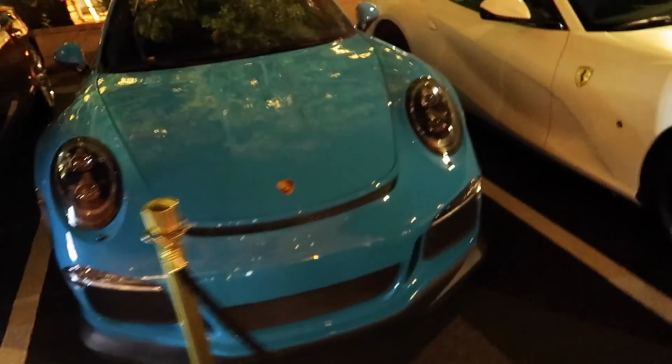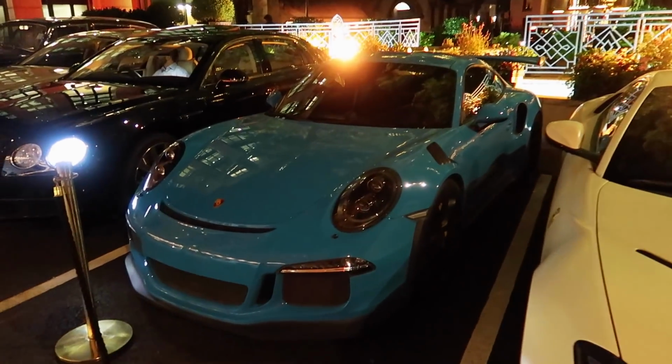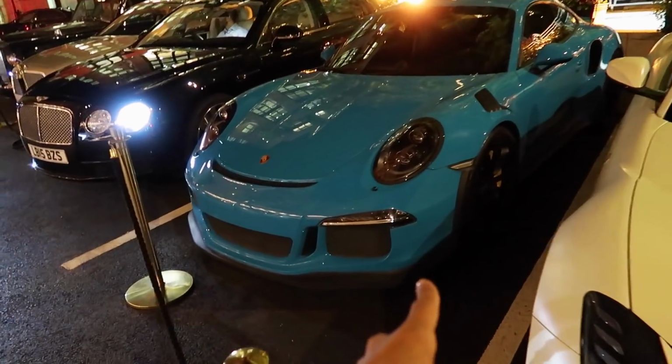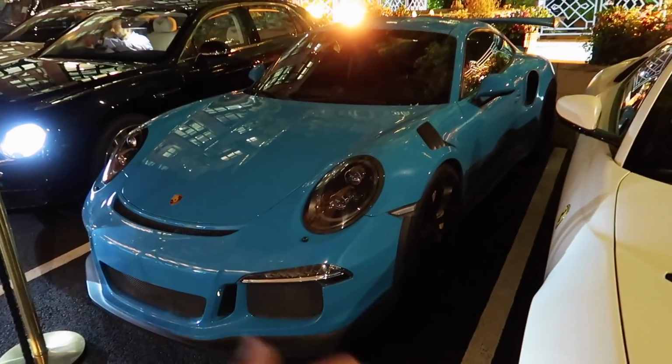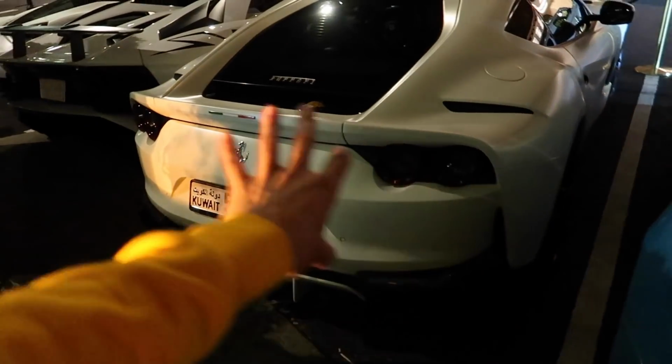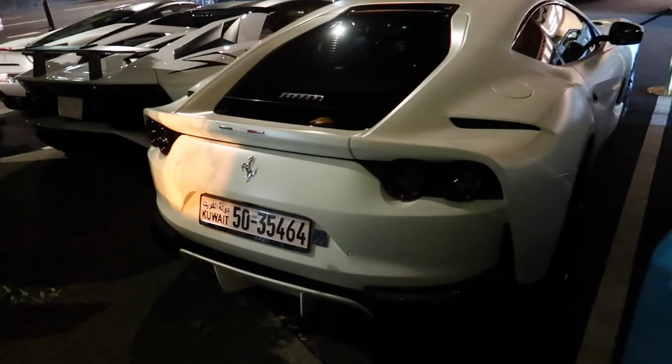We have arrived at the Dorchester, everybody. And look, we have a Generation 1 GT3 RS, so the same car as mine, but Generation 1 of course, but Miami blue. It's nice, isn't it? Like pearl white. Pearl white, stunning. Actually think all of these cars are together, but yeah, that's a bit of me. That is absolutely a bit of me.